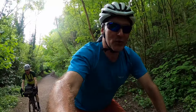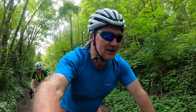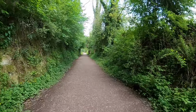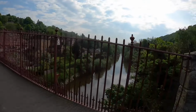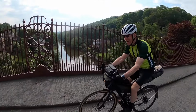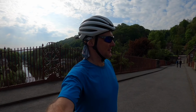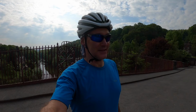So just heading from Coalport to Ironbridge to see the Ironbridge on a lovely little track again. It looks like an old railway line. More hills. Okay, here we are on the Ironbridge, the first iron bridge, apparently, and it was built in 1779. I know that because it says it over there.